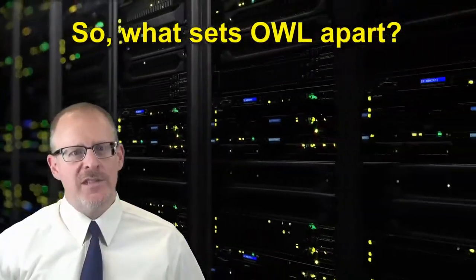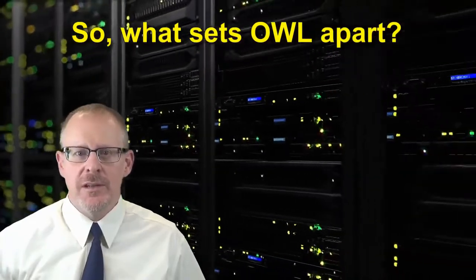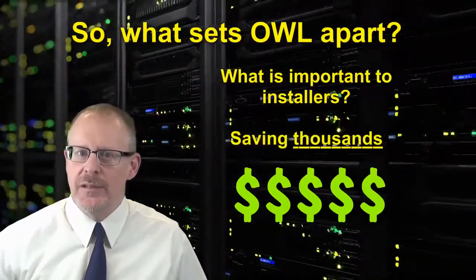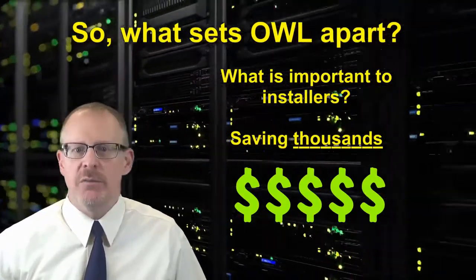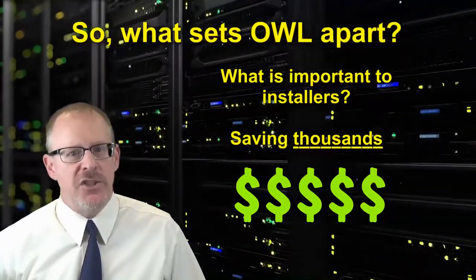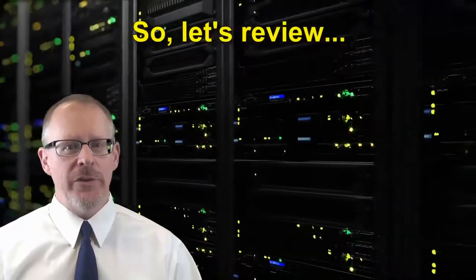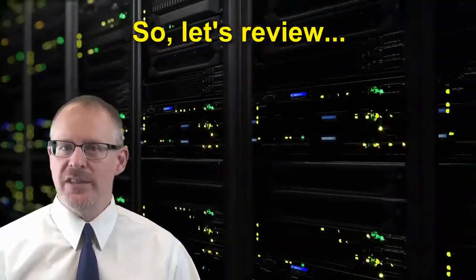That being said, what separates OWL's fiber certifiers from other vendors' certification equipment, and what should be high on any installer's list, is OWL's affordability, in many cases saving installers thousands over other vendors' equipment with similar features and functionality. If you have done any research at all on this topic, you understand just how much other vendors charge for their certification testers.